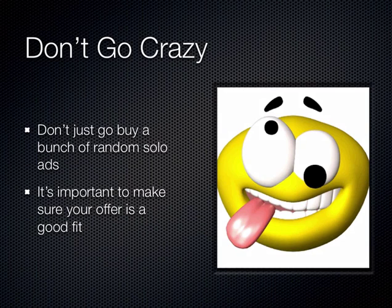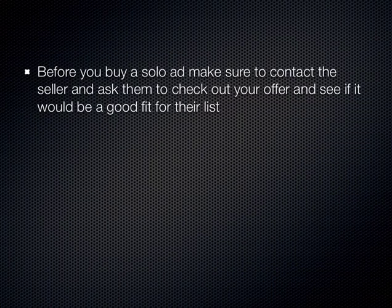Now, I don't want you to just go crazy. Don't look at this like a lottery ticket. Don't start buying a bunch of random solo ads. It's important to make sure that your offer is a good fit to the list that you're emailing. So before you buy a solo ad, make sure to contact the seller and ask them to check out your offer and see if it would be a good fit for their list.